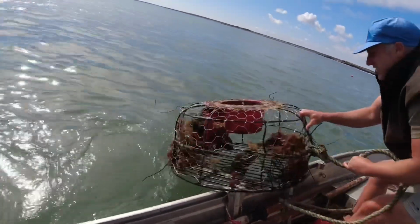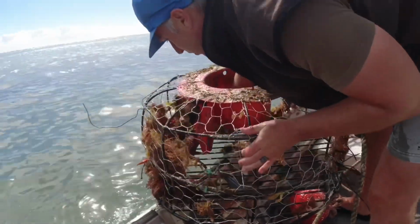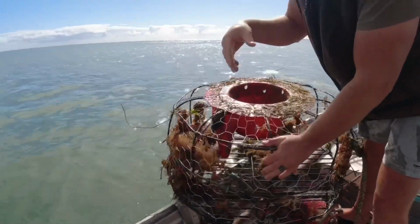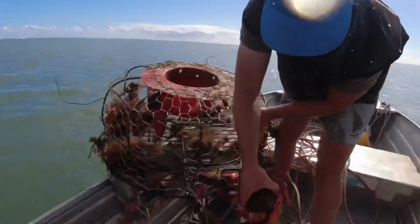Oh, yes, Christopher. That is an absolute beauty. What's hiding behind him in the weeds? Oh, yeah. Is there another one? There's two. Oh, yes, Christopher. Yes. So if you do the tail with this one. Yeah. Try and keep the antennas on. Yeah. All right. Yes, Chris. Good one.